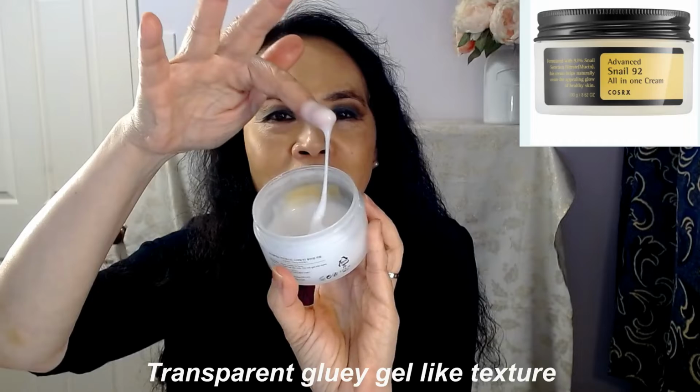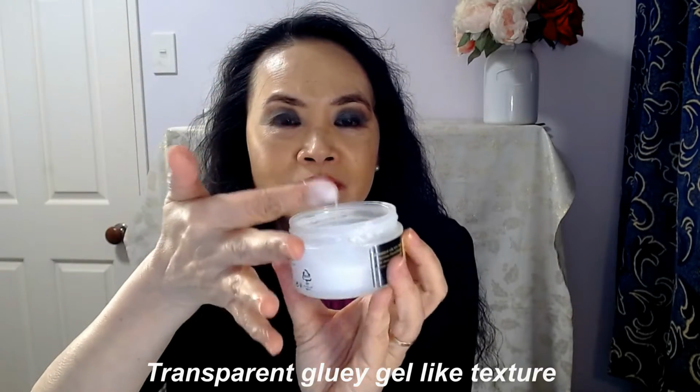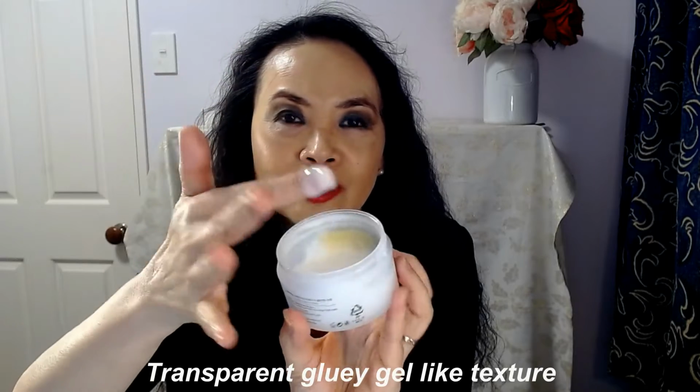It's a very gel-like texture. It is a beautiful, beautiful gel. I mean, they call it gel cream, really. Very stringy. It's because of the Snail Mucin. And you've got to just massage it into your skin like this. It's very soothing. It's very hydrating. This is a beautiful product by COSRX.